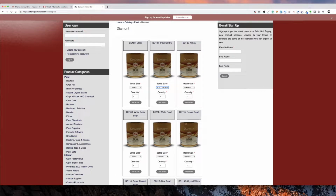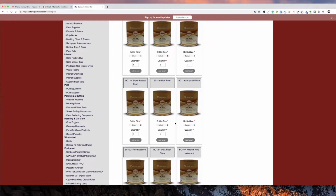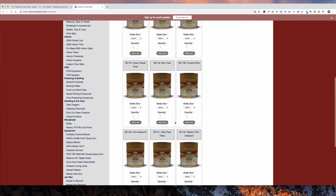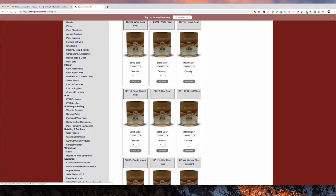Now, let's just say for this pitch control, the flop control, the 8-ounce bottle, it's 26 bucks and 60 cents, right? Let me see. Let's do another one. What is this? 118 Super Russet Pearl. This is like a red metallic. This one is $55.41 for an 8-ounce bottle.